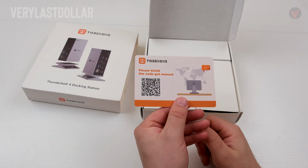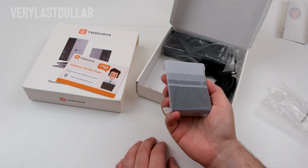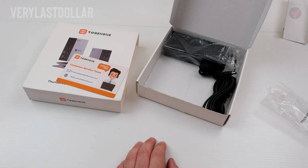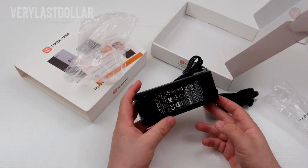Inside the box, you have the customer service card. You have a Thunderbolt cable in the box, a magnetic base to hold it upright if that's your thing. I prefer to keep it on its side. The power brick is still equally as huge. It has to power everything. These are generally pretty big.